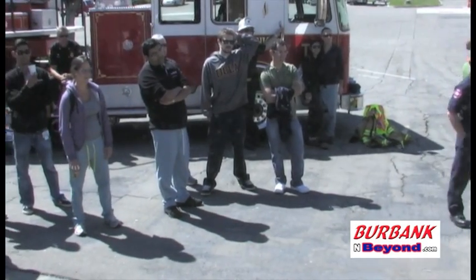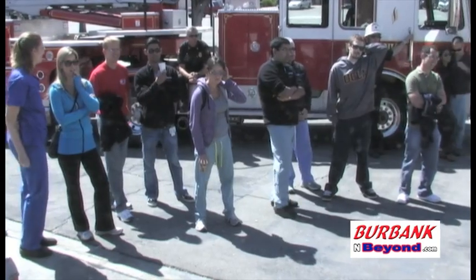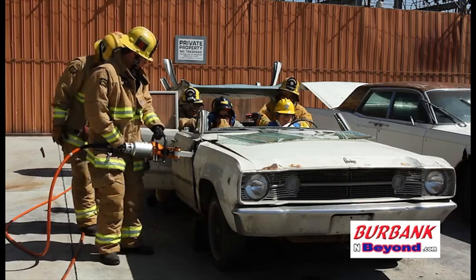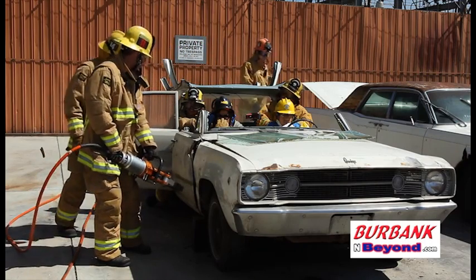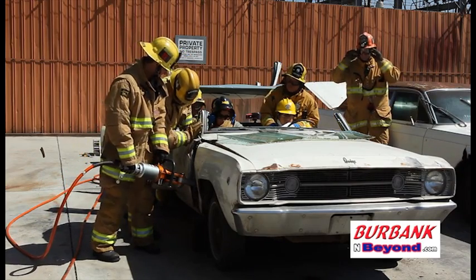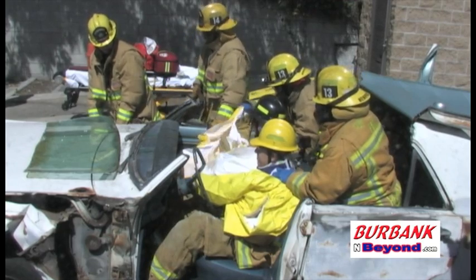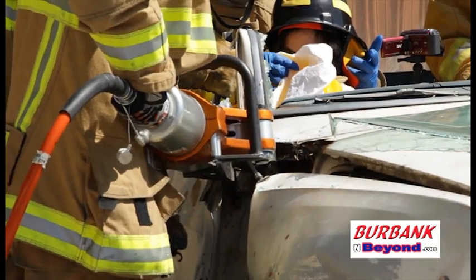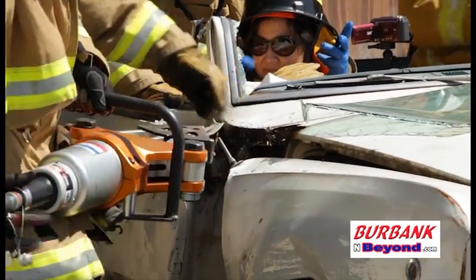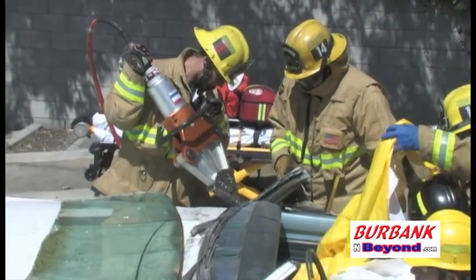Okay, 14 minutes into this, and they're trying to get the second door right now. Fortunately, we have patient treatment going on, but this is one of the reasons why we would call an additional truck company so they can be working on the other side simultaneously. The passengers. Notice he's covering her back up again, just in case there's more glass.